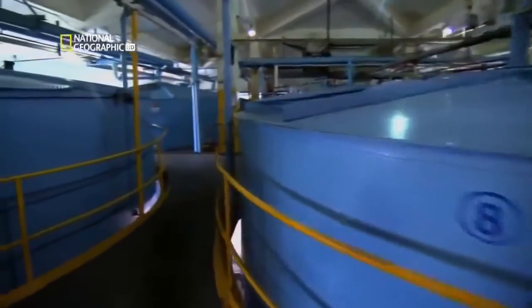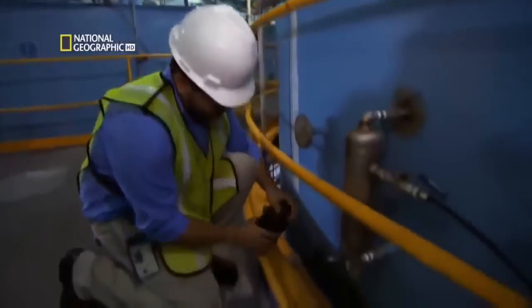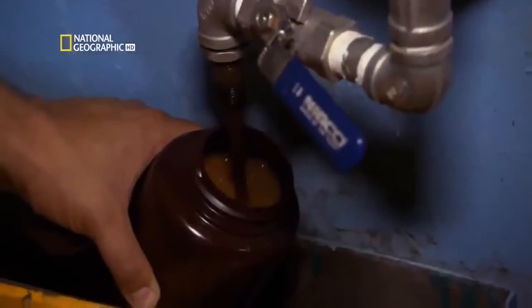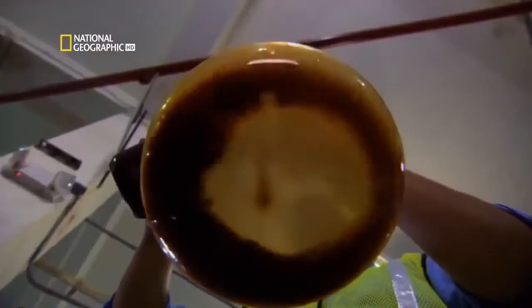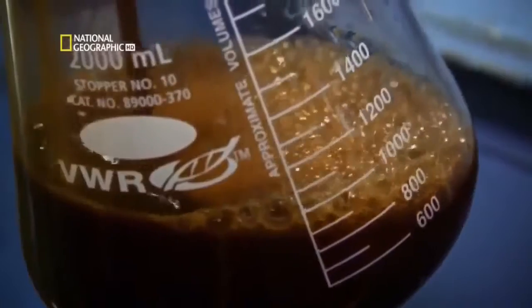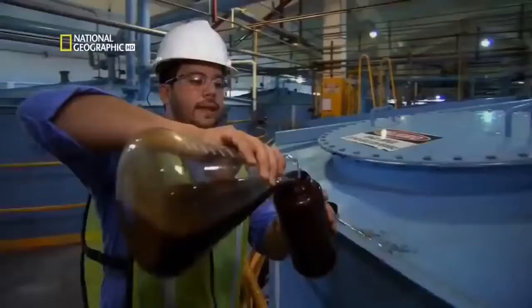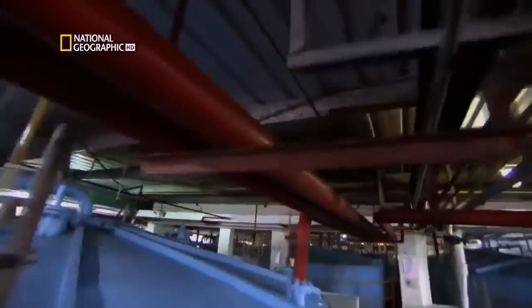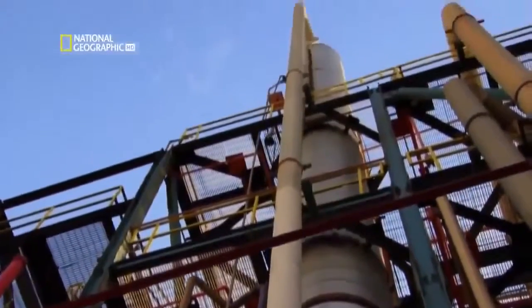If done correctly, Jose can produce up to 1.9 million liters of distiller's beer a day. And when a batch is complete, Jose pulls up to the keg and pours himself a pint. At this point, it's not tasty, but it smells amazing. Now I'm gonna get this sample to the laboratory for some initial testing. Now that the fermentation is complete, Jose can move on to the next step, distillation.